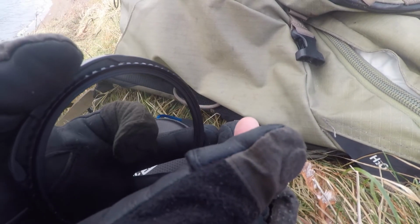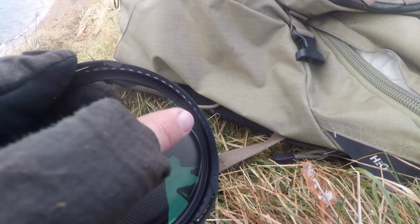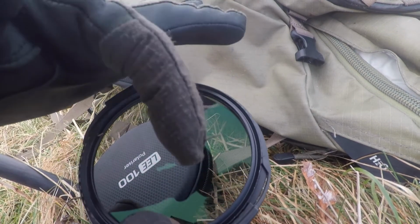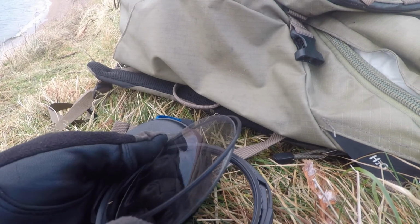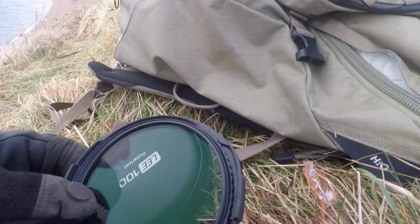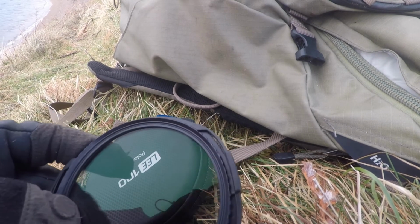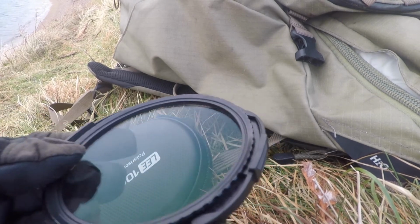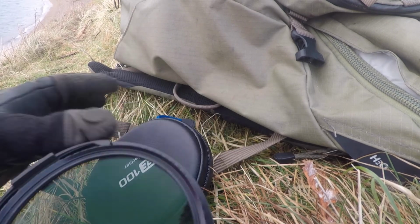And eventually what's happened is, that's not going to do it, but there's a loose ring in here, and that keeps it in place. But as you can see, it comes apart very, very easily. And I'm trying to stick it back in and it's just not happening, so I'm going to have to send it back to Lee to see if they can fix it. There we go. So it goes back in fine, but any sort of pressure on it, or if I knock it, the whole thing comes off. So that's a bit of a pain.